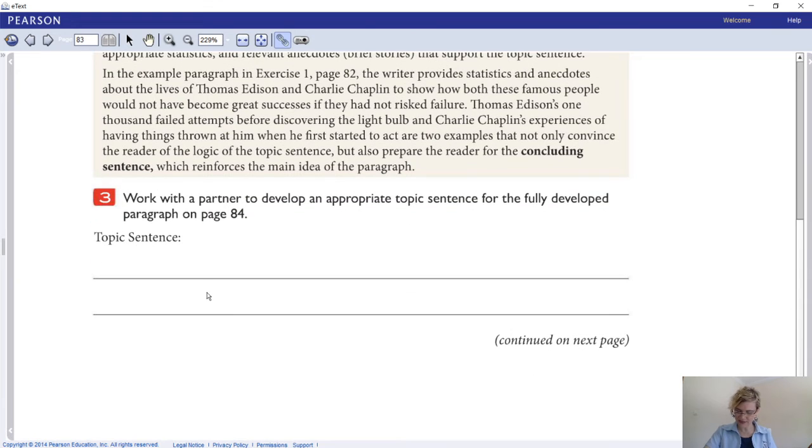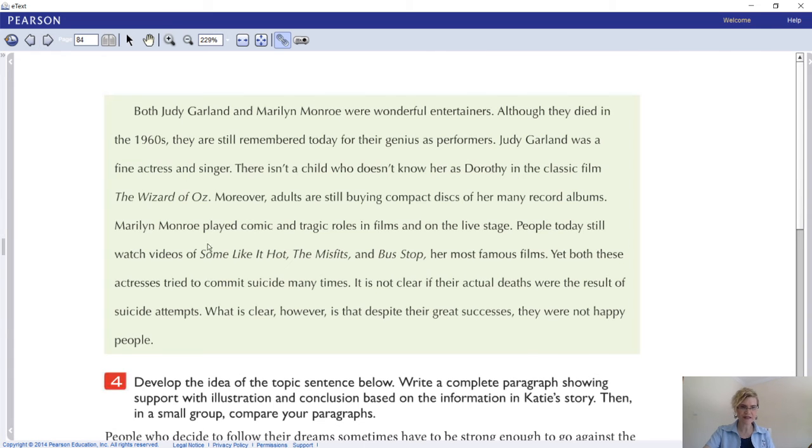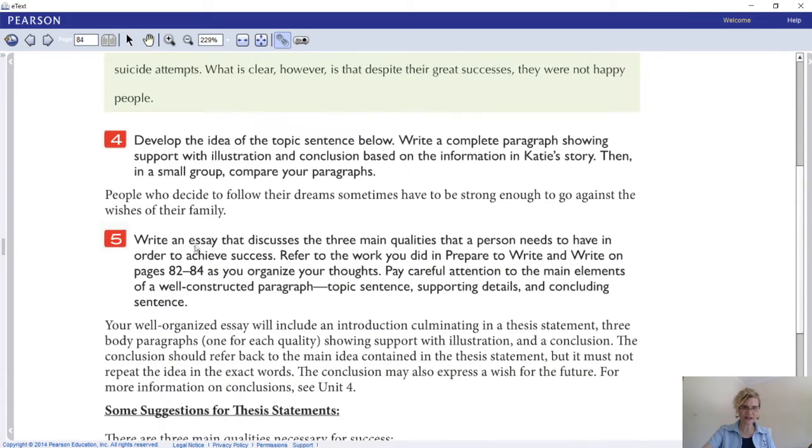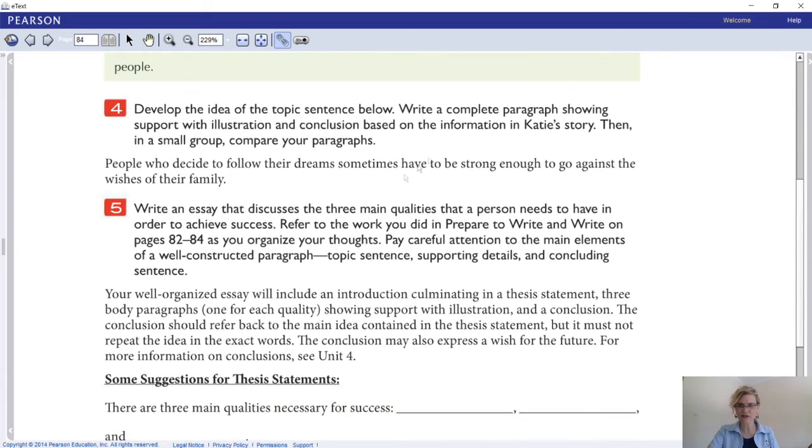Okay, I'd like you to answer the questions. Here it says, try to develop an appropriate topic sentence for the fully developed paragraph on page 84. Okay, make a topic sentence for this one. And then develop the idea of the topic sentence below. Write a complete paragraph showing support with PEEL, P-E-E-L, illustration and conclusion based on the information in Katie's story.